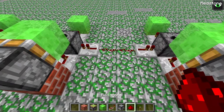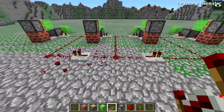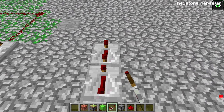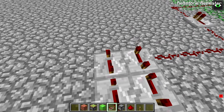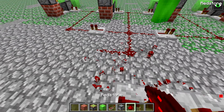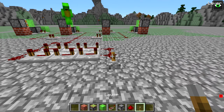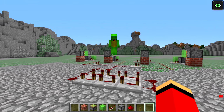Now to extend the redstone circuit. Next is the important part. Right here, I'm placing three repeaters. And three more in the other direction. Like that. And I'll place a button here to finish it off. My special TNT launcher is complete!